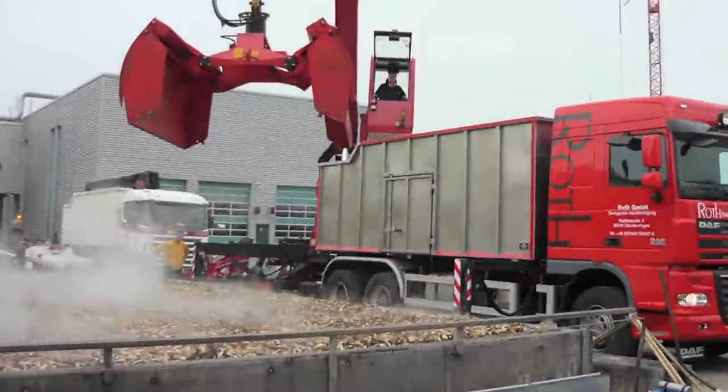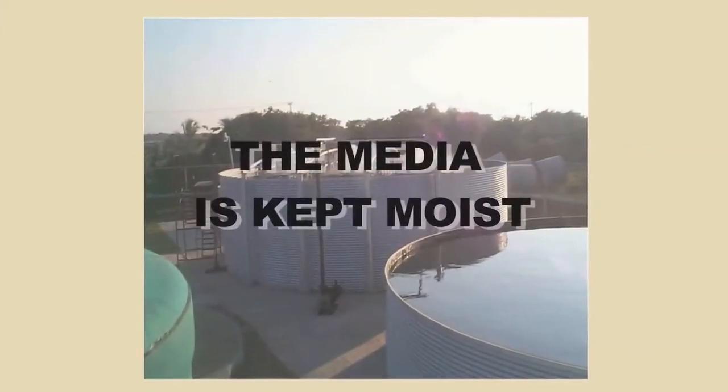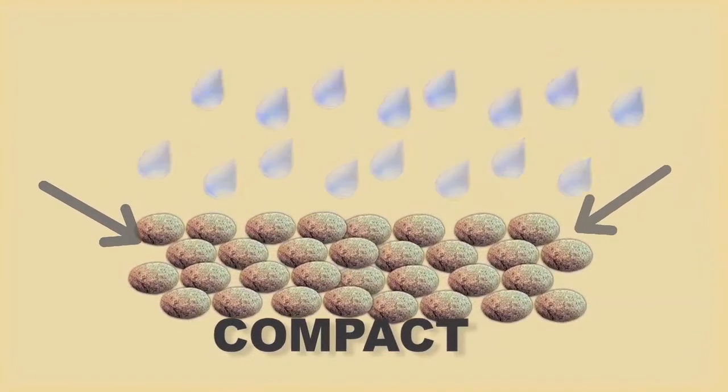Ongoing efficiency of biofilters is always something that is brought into question, and there are valid reasons for this. With static bed biofilters and trickling biofilter systems, the media is kept moist by the use of water. After time, this causes the media to compact. When the media compacts, two things happen.